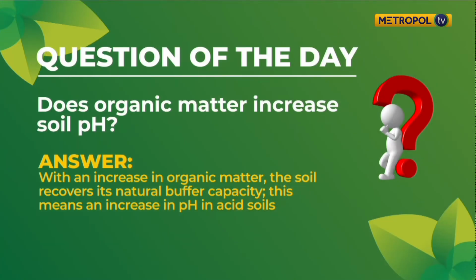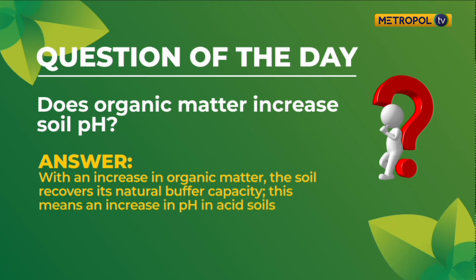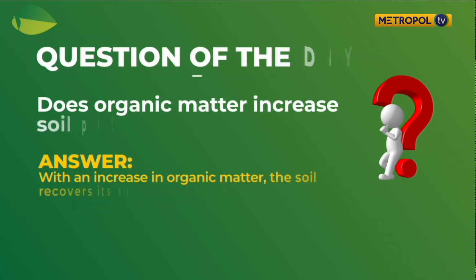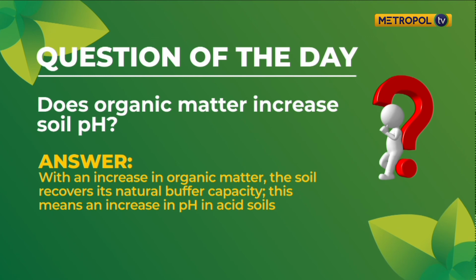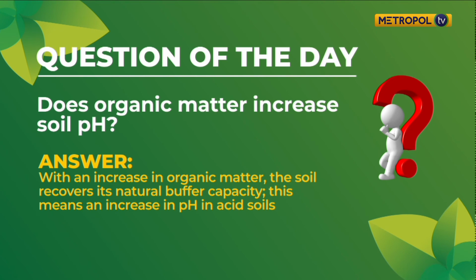Is it that time to read the answer of the day? Are you ready? Yes. Our question of the day was: does organic matter increase soil pH? And the answer is, with an increase in organic matter, the soil recovers its natural buffer capacity, and this means an increase in pH in acid soils. I repeat the answer: with an increase in organic matter, the soil recovers its natural buffer capacity, and this means an increase in pH in acid soils.